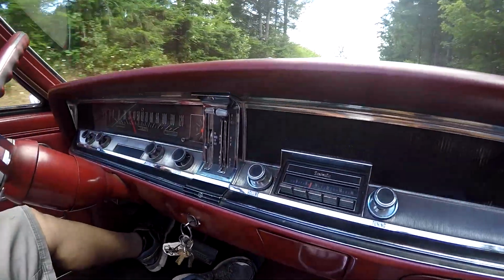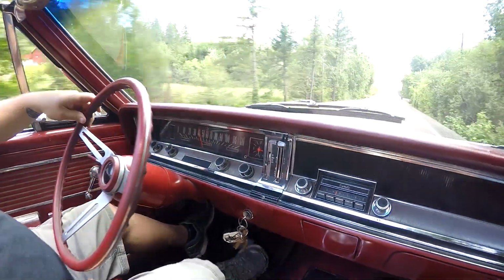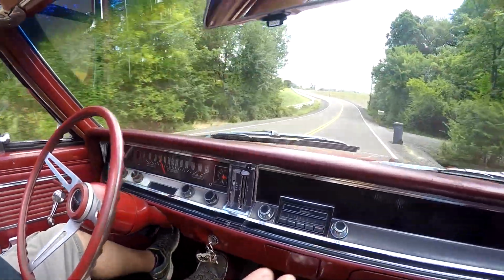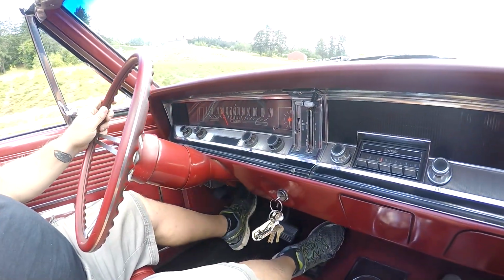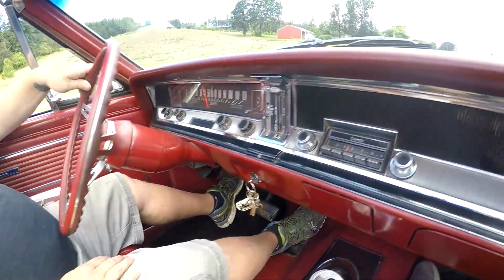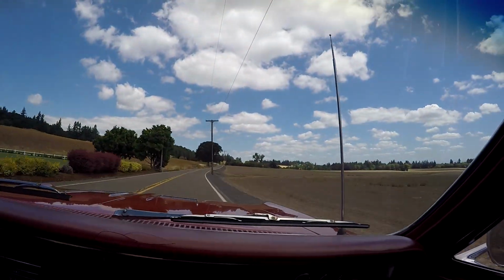So it actually drives pretty nice. It's nice and smooth and just cruises right along. I'll put my brakes on here in a minute and see how it does. Got my hand off the wheel. Actually stops pretty nice. Not a lot of shake in the steering wheel or anything. So anyways, we'll cruise it around and show you some more stuff. Kickdown works too.